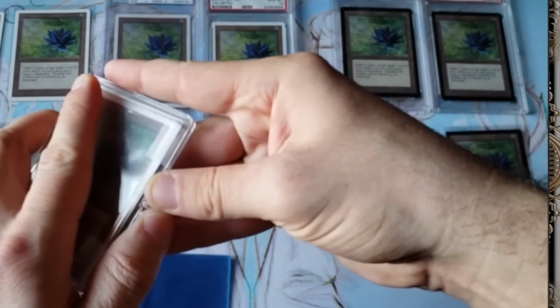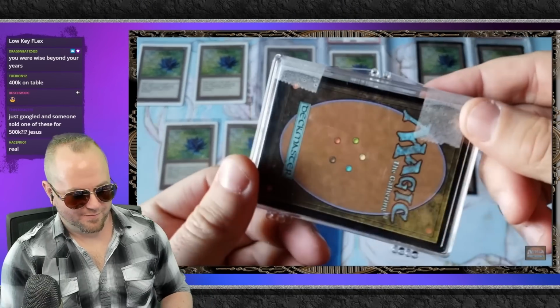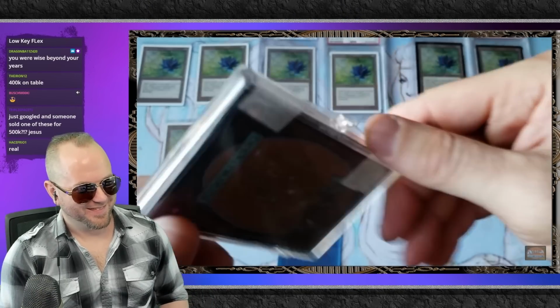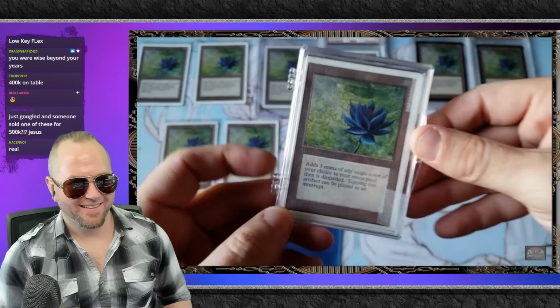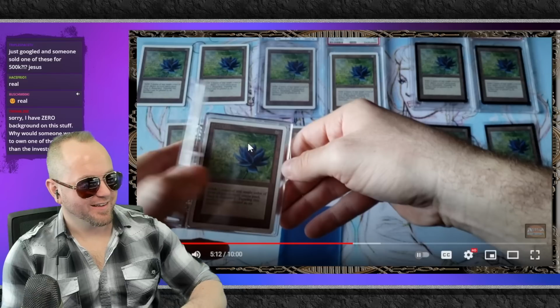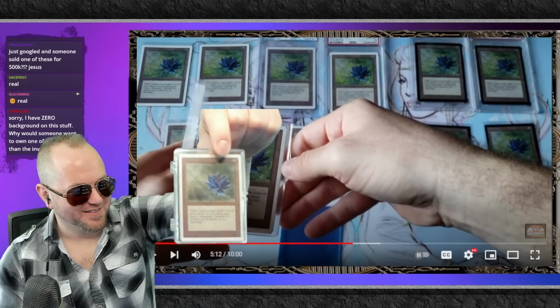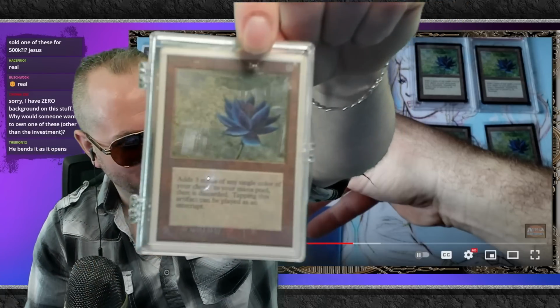All right, I already have my prediction, without even opening it. Is there more than one card in there? There's more than one card, so we can't look at the back. My prediction, looking at it without even taking it out, I'm going to say it's authentic. Look at this, this guy's a pro, man. I still got it right here, boys, right in the same case and everything.